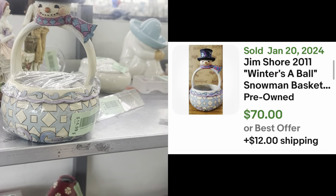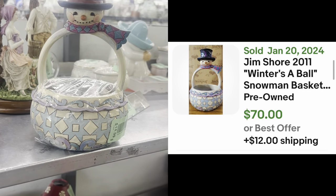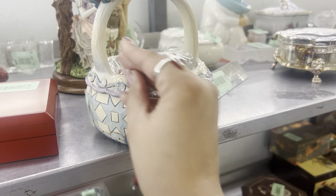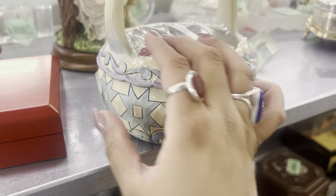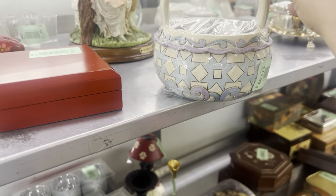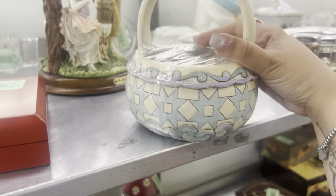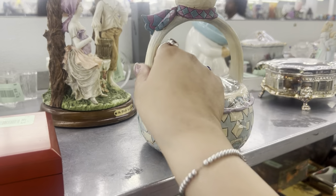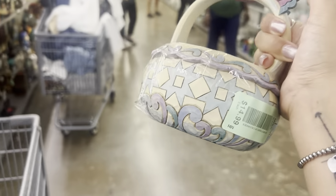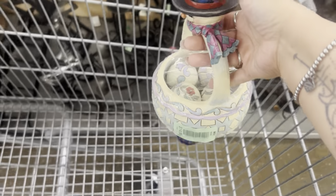Okay, here's what I found. There's a listing and there's one that sold for about $70. I actually do think that's worth a $14 pickup, as long as there's no damage on it, all the eggs are in the basket. This looks like a pretty rare piece. I don't think that there's many of them. So, I mean, I pay $15 for it, but I could make $70 or a similar amount.